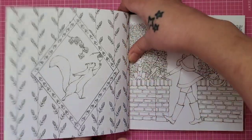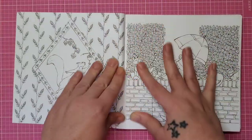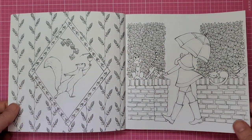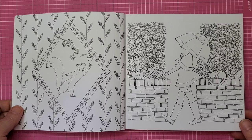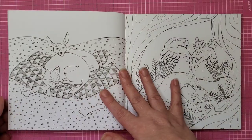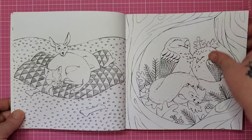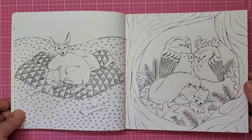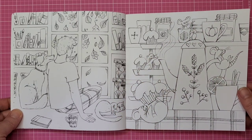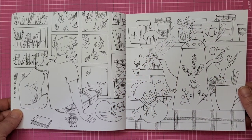I personally bought this book because there's a red panda page, and I knew it was a little book, and the cats in here are really cute, and just the images themselves are just really adorable. So let's just get a little further in, and you can see what I'm talking about with the adorableness. And I don't feel like I have to say a lot, as this book kind of just speaks for itself.